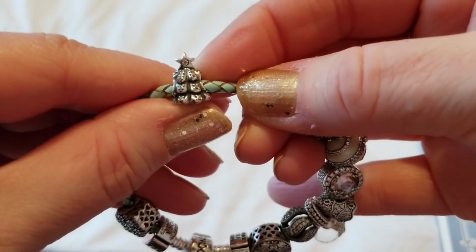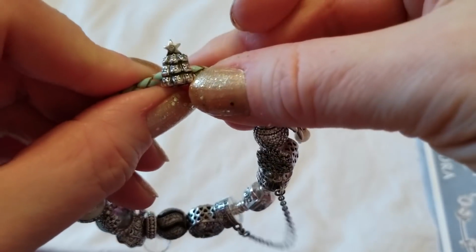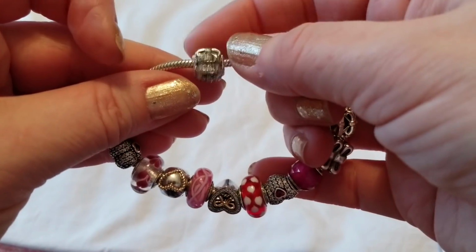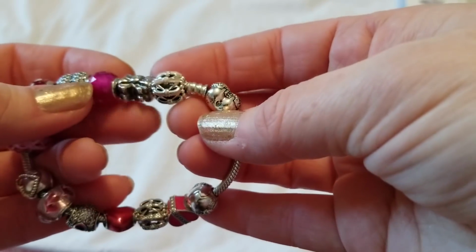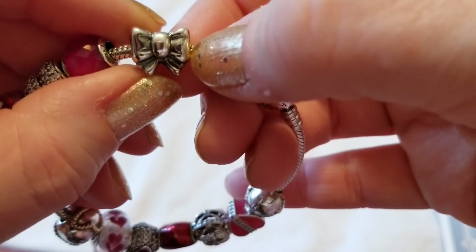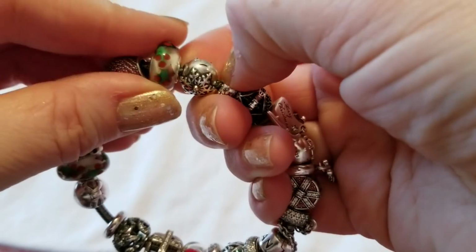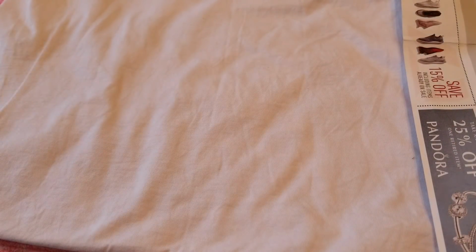Then the other set that I did was the sparkling Christmas tree. That was one on there, and the sparkling bow was another one. That was on the 5 for $175, and the regular bow. So that's the snowflake clip. And the Holly Murano were the others on that 5 for $175. Okay. So I got all of those.